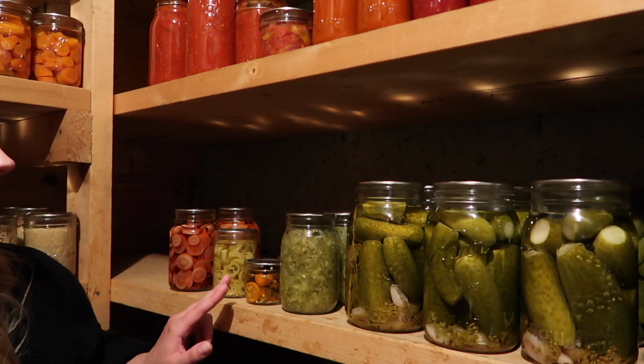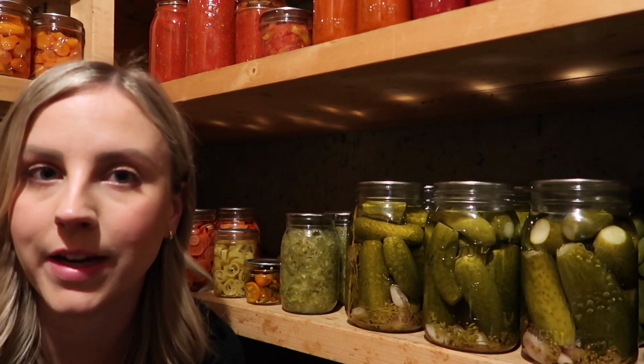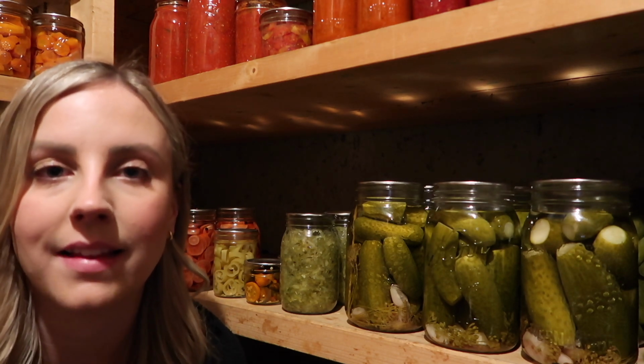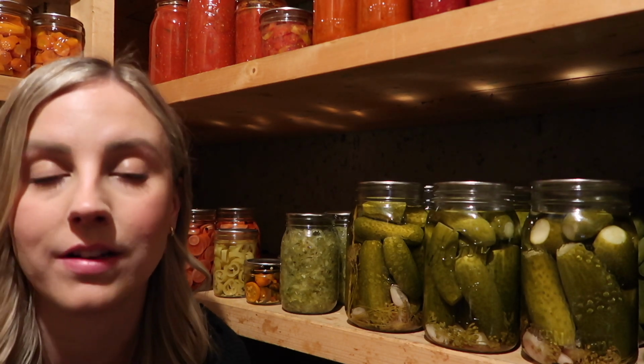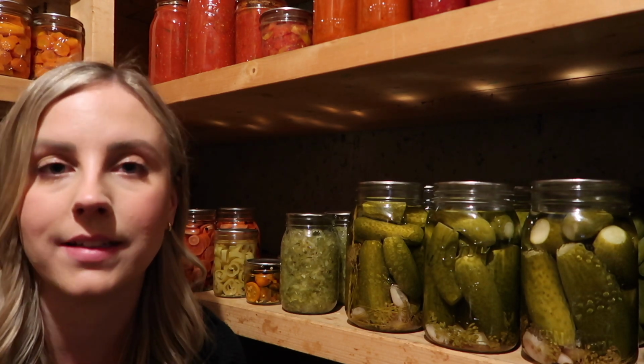And then we've got just a few 1/4 pint jars of mixed peppers. Those are just sliced into rings, and they are a mix of sweet peppers and hot peppers. And I like to have that mix. They're great, honestly, by themselves, in salads, on nachos, all sorts of things. So we like to have that mix.